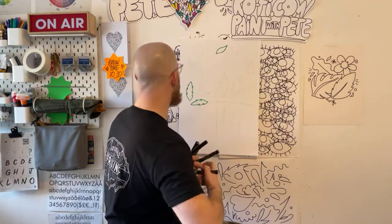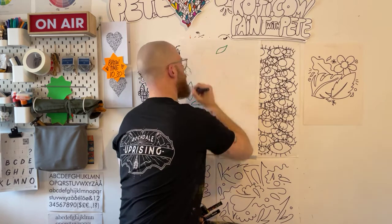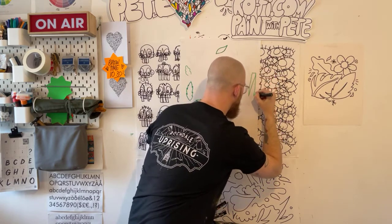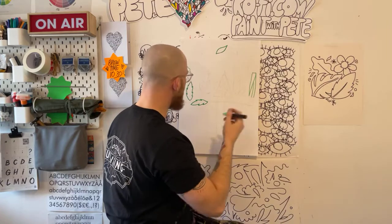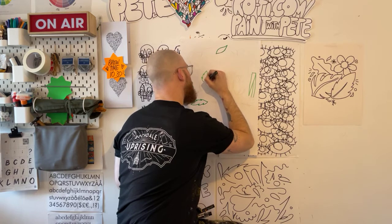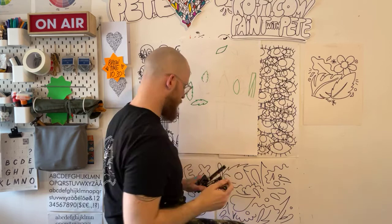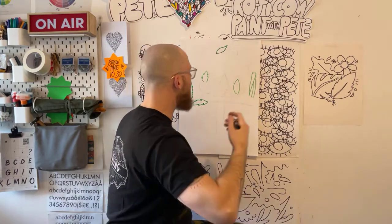Right, switch the colour up. Let's go for lighter green. So again, just sitting behind some of the drawings. I'm just deciding where I want to go with it. There we go. It needs to be dark green, so we'll do a spiky light green here. Leave that. Alright, cool. So let's switch that colour up again. Let's get the red out. Do some red leaves.